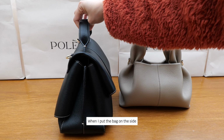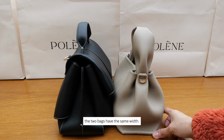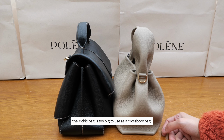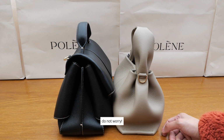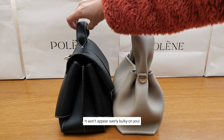When I put the bag on the side, you can see that the two bags have the same width. If you're worried that the Mokki bag is too big to use as a crossbody bag, do not worry. It is just the same as the Numero Neuf Mini. It won't appear overly bulky on you.